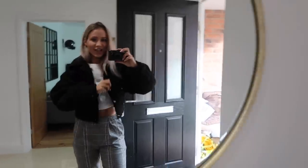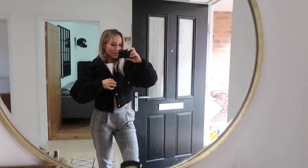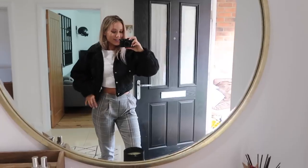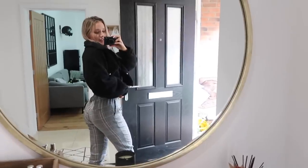Quickly before I leave, it's kind of a warm day today, so this is my outfit of the day. I'm just wearing a cute little Borg black jacket, cropped white sweater, and some plaid pants, which I actually just got from Boohoo and I love them. Okay, let's go.